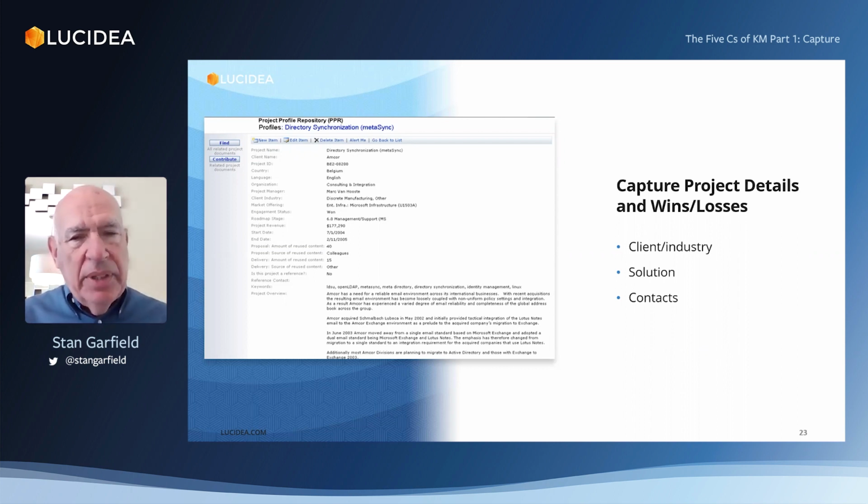But if you have this kind of a database, then it becomes relatively easy. You just put in the parameters that you're looking for, and you then get a bunch of responses from the query. And then you can go back to your customer and say, here are 3 examples or 5 examples of where we did a similar project.